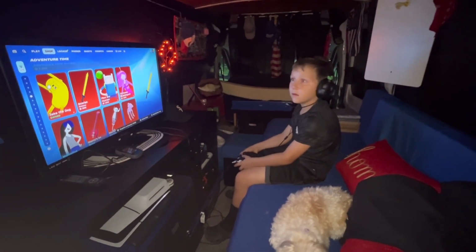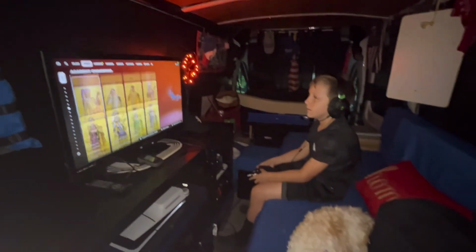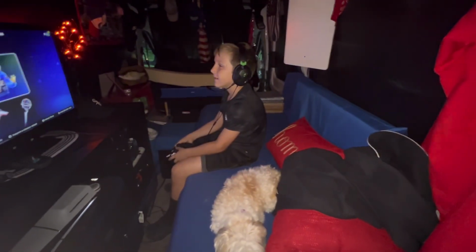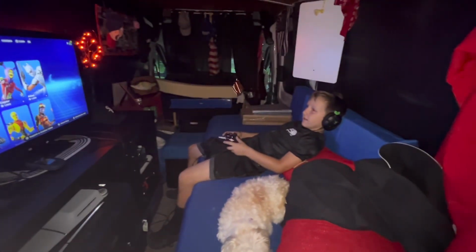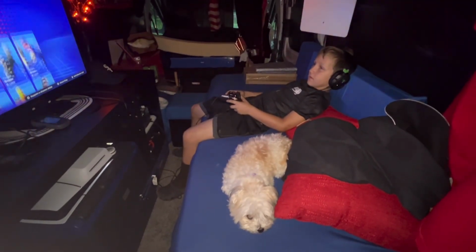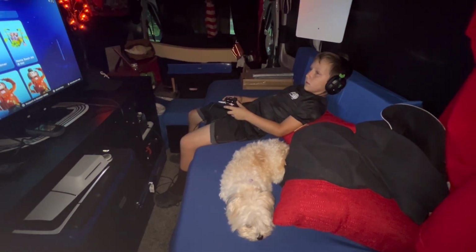What are you doing, Nolan? Playing Fortnite. In my camper van? Yep. Nice little setup, huh? Yep. Are you comfortable? Yeah. Should I start the barbecue? Yeah. Are you hungry? Yeah. Are you going to watch Danny if she stays with you? Yeah. Okay, I'm going to close this door so you don't get bit up, okay?